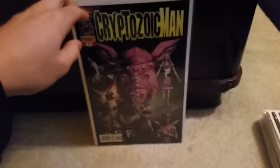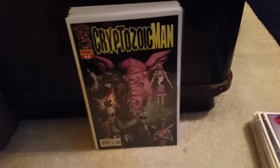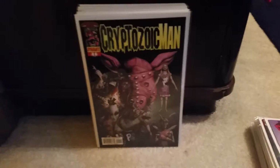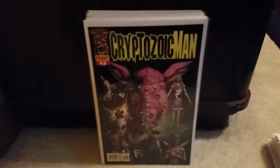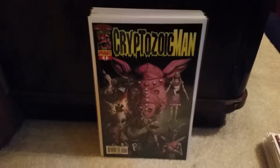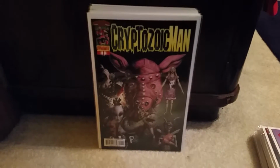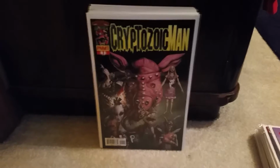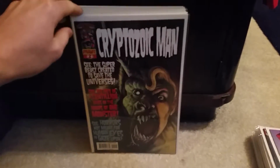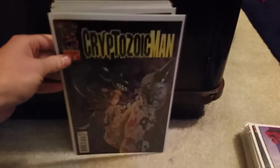Now, these 4 books, Cryptozoic Man 1, 2, 3, and 4, if you've watched Comic Book Men on AMC, you'll know this is their comic book that they made, I want to say back in season 2 or 3 or something, and it's produced by Dynamite. I'm from the Pittsburgh area, and in Monroeville, we have a Steel City Con every few months, and the Comic Book Men are going to be there as guests, to get signatures and whatnot. And CGC is also going to be there, so I thought I'd pick up all 4 issues of this, because this was never in any of my comic book shops. I found it on eBay. I think I got it for $30, $35 for all 4 issues.